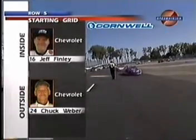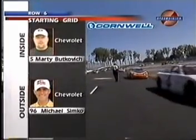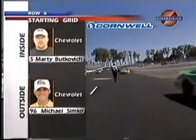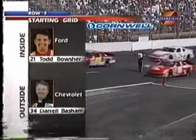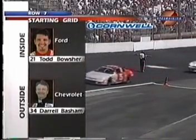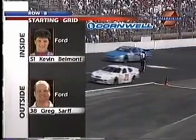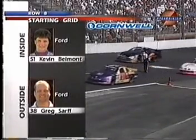Fifth row, Jeff Finley in car number 16 this week. And Chuck Weber out of Texas in the 24 car. A couple of Chevys. Marty Butkovich has the 5 car in the 6th row. And Michael Simcoe from Michigan in car number 96. Row 7, Todd Bowsher in the Gordon Foods Ford. And next to him, Daryl Basham driving the Chevrolet. Inside row 8, Kevin Belmont driving a Ford. And next to him, Greg Sarf, number 38.